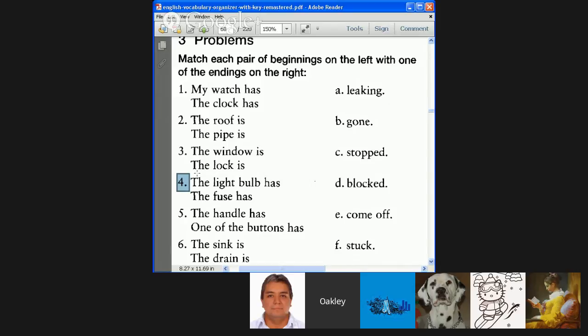Mustafa, number four. The light bulb has gone. The light bulb has gone? Where did it go? I don't know. It just has stopped. No. Okay. It could be gone. I'm joking with you. I saw has, so I thought it would be like a past participle. You're right. This is very British. Say something has gone when it stopped working. Americans don't normally do this.